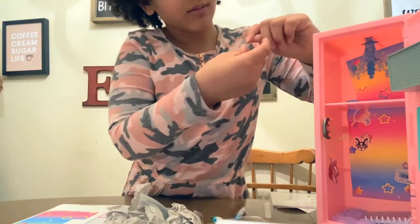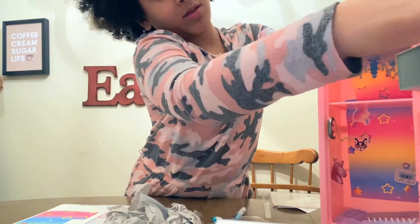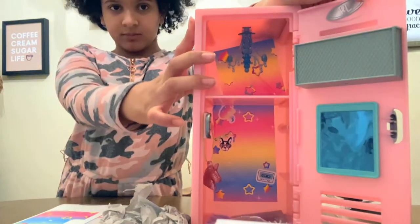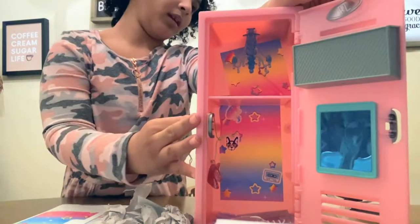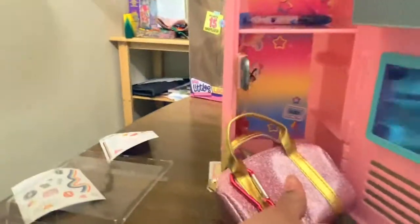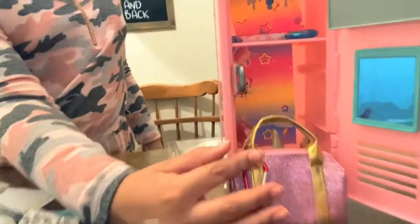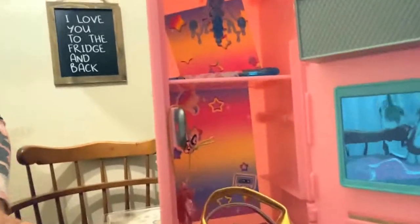Okay, gotta take this off. Okay. Oh. Okay. Now, let me put this in. Now let me put this in here, mini locker. All right guys, now this is what it really looks like. All right.